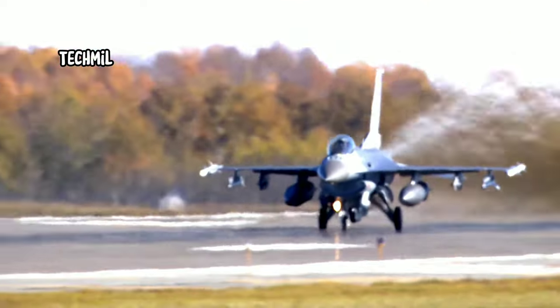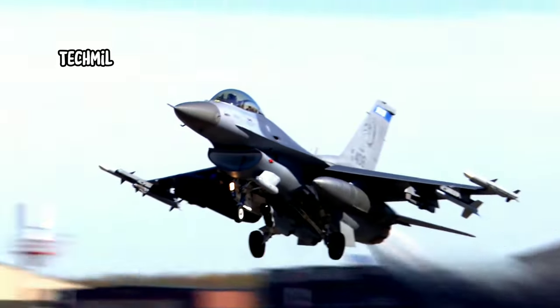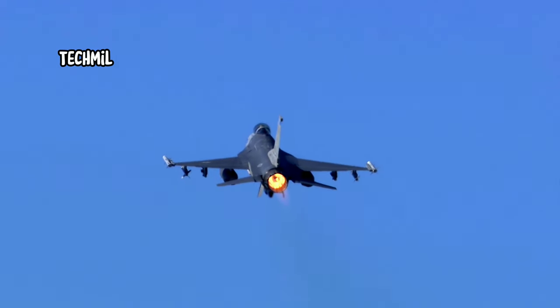One of the interesting things about the F-16 is the advanced technology it has, including avionics, radar, and flight control systems that make it very efficient in air combat.